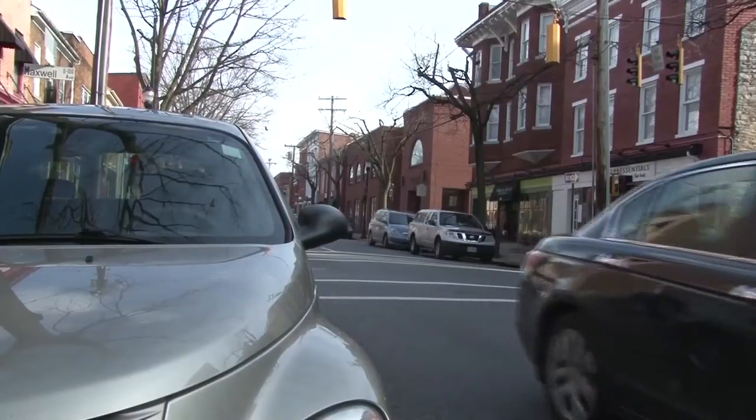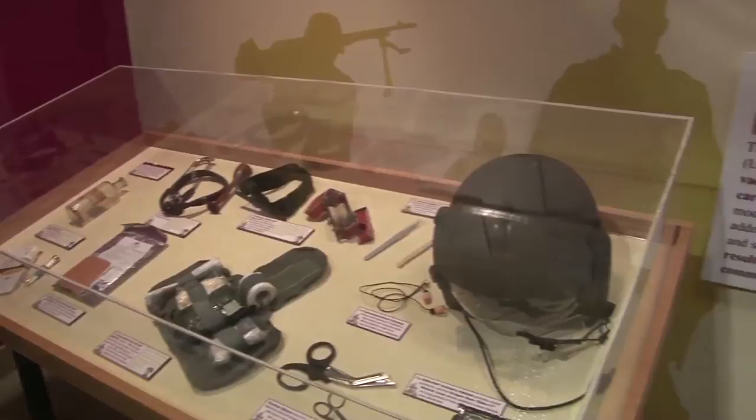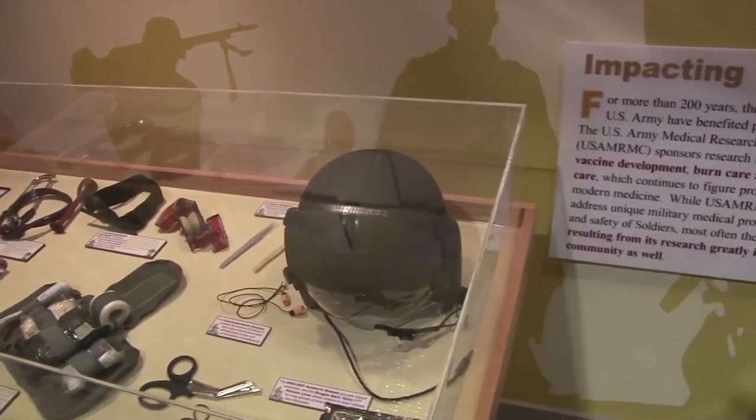The road in front of the museum, that's the old National Turnpike. It's the oldest paved road in America. It leads from Baltimore and actually heads out west through Hagerstown. During the Civil War, both armies took that road heading towards the Antietam National Battlefield.